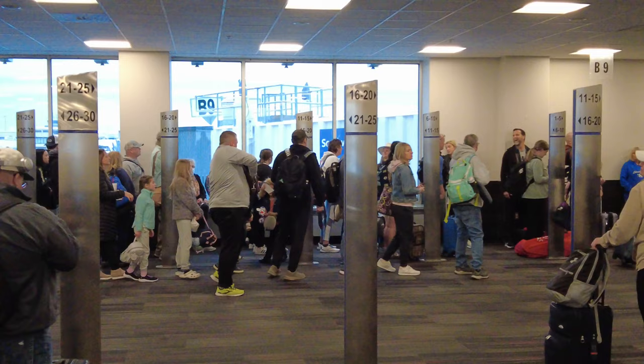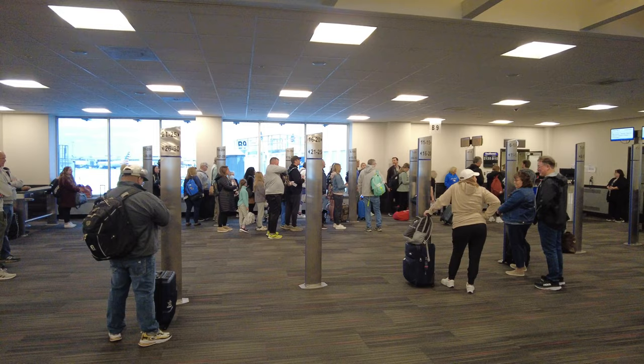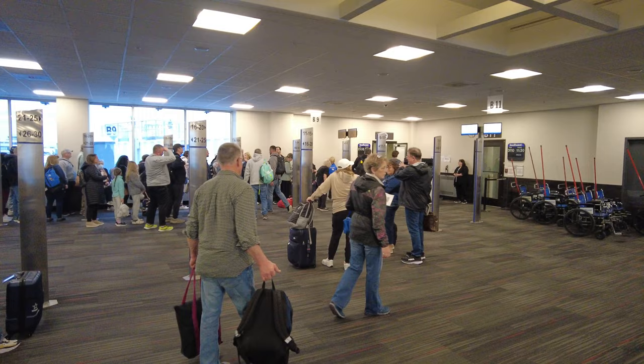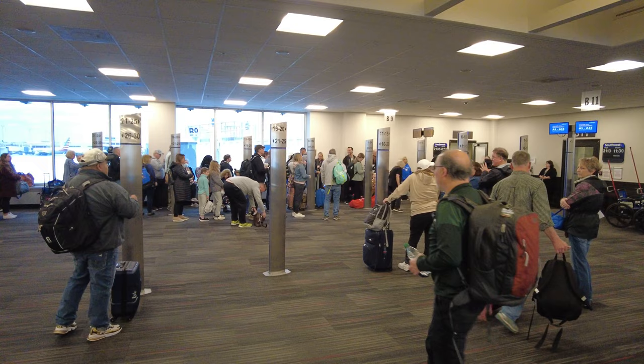I don't know if other airports for Southwest have it lined up differently, like if they have markers on the ground or if they all have it set up like this. But yeah, I just thought it was interesting how they do it compared to all the other airlines. And once you board, you're supposed to just pick a seat, whatever is available, you just go ahead and grab it.